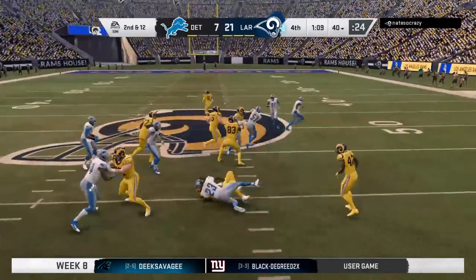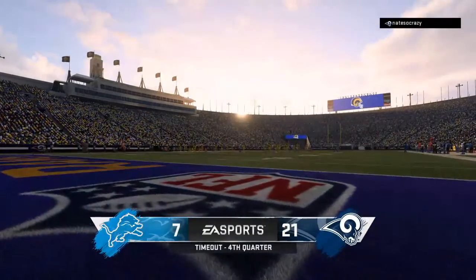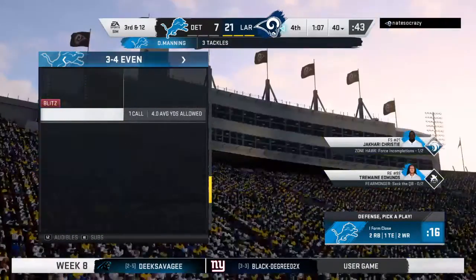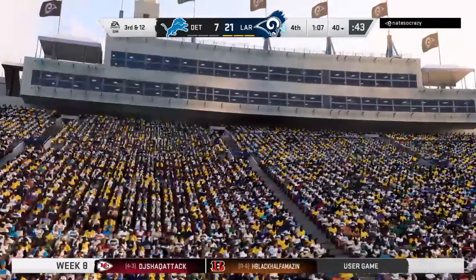Now we go right side. Dickerson. And again, the run defense is stout this time. He maybe gets back to the line of scrimmage, but no more. They've called his number a lot this afternoon. You wonder how much tread is left on those tires.